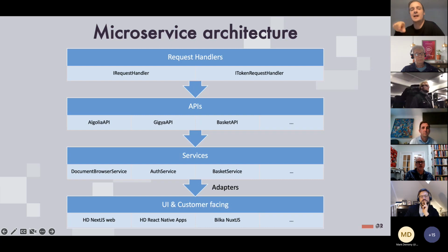Then we had an API layer, which would be the part or a class that directly contacts the service that we are talking to. On top of that, we implemented services that are then implemented directly in our application and hold all the state required for the project to work. And then we have these customer-facing and UI components, where we've also created the adapters for each framework. So we have both Vue.js and React.js adapters.